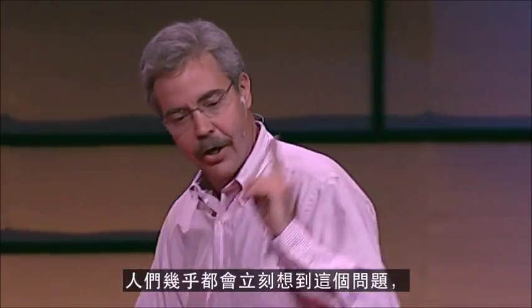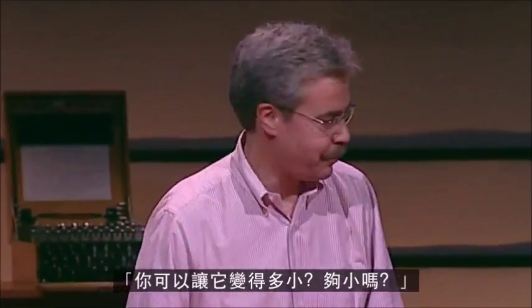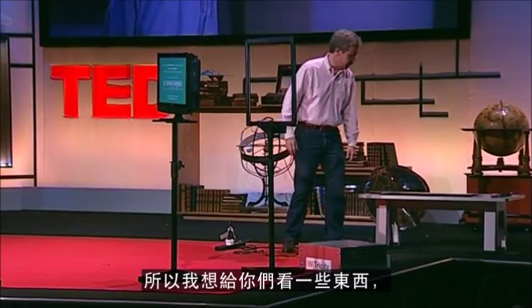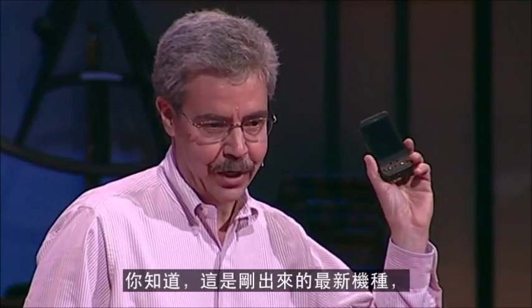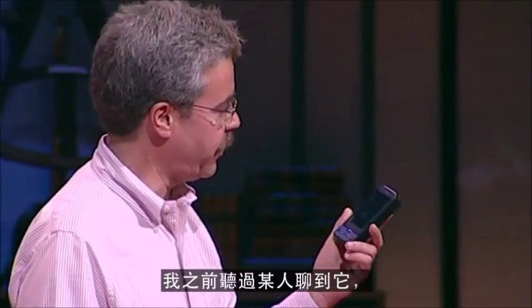Almost immediately, though, people ask, how small can you make this? Can you make this small enough? Because remember, Dr. Soljačić's original idea was his wife's cell phone beeping. So I wanted to show you something. We're an equal opportunity designer of this sort of thing. This is a Google G1. You know, it's the latest thing that's come out. It runs the Android operating system. I think I heard somebody talk about that before.